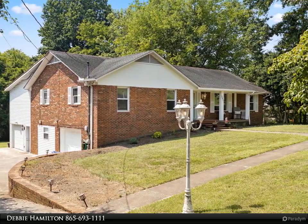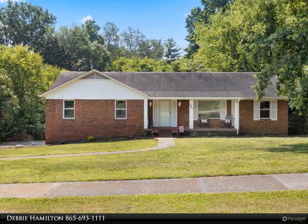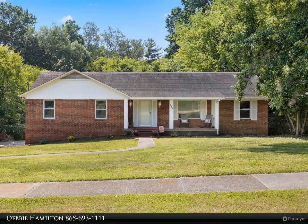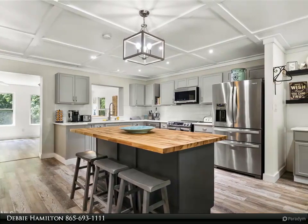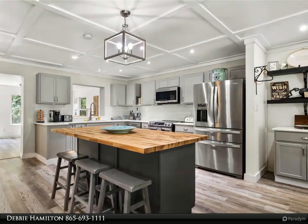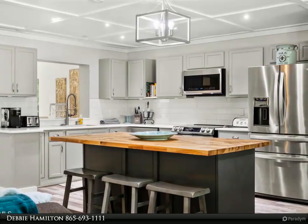Beautifully updated, very open floor plan with numerous living rooms, sitting rooms, dens, media room, whatever you may need in this spacious home. Additional living quarter in the basement with full kitchen and tons of storage. Master bedroom has a huge walk-in closet with updated bathroom with an oversized walk-in shower and double vanity.